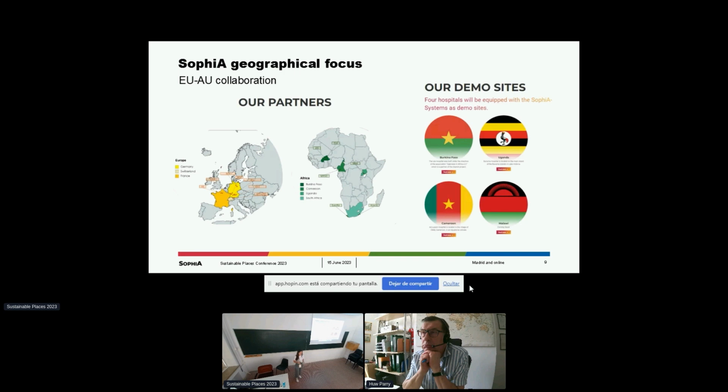One of the partners, the hospital in Burkina Faso, is a partner in the project, and the others are not directly partners, but have been found mostly through contact with the local partners. And in Malawi, we don't have a partner in the consortium, but the partner in Uganda is mostly liaising with that hospital.